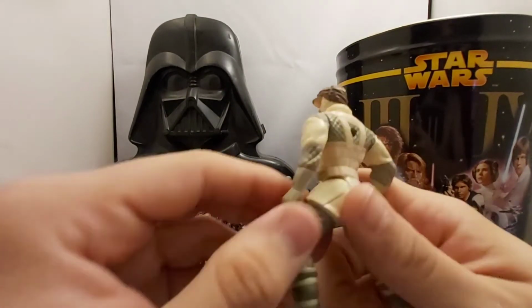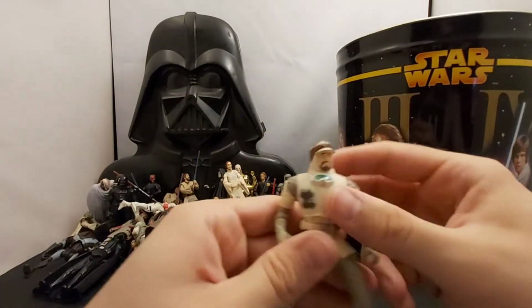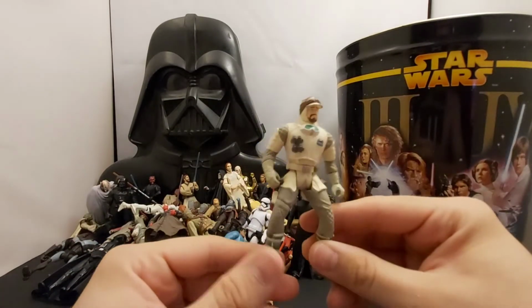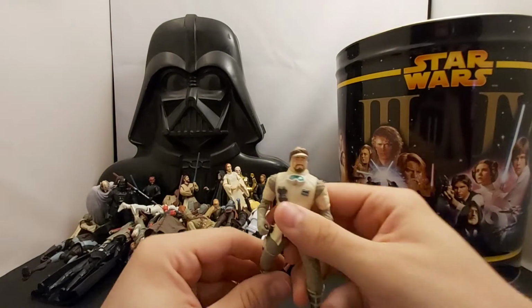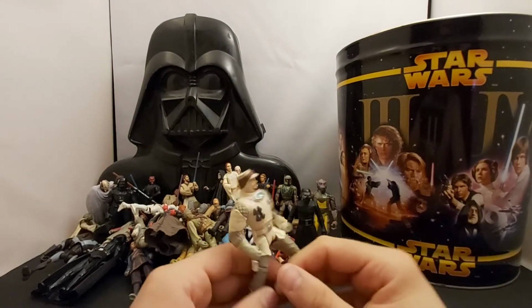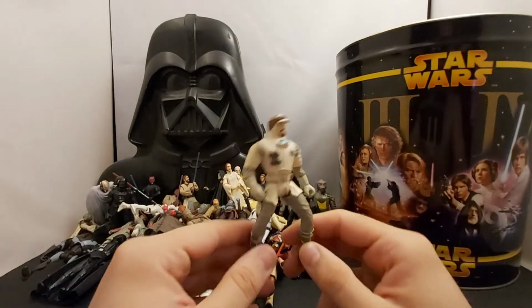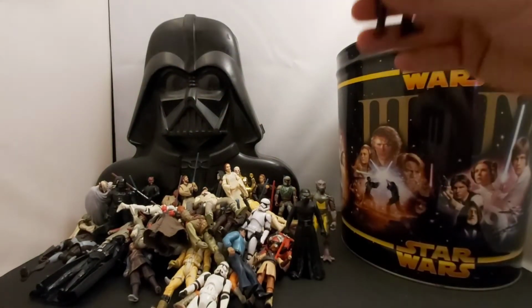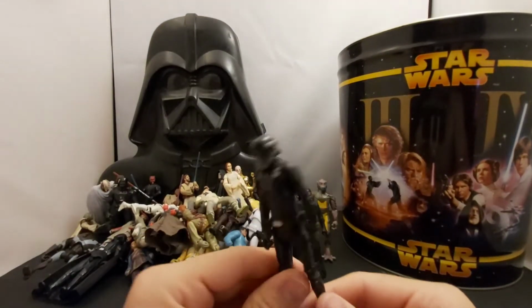Power of the Force. I always wish I could have 100 of these guys. Just set them up in the snow and get an AT-AT walker. And that was just one of the things I always wanted as a kid. Next, we got another Death Trooper, Rogue One.